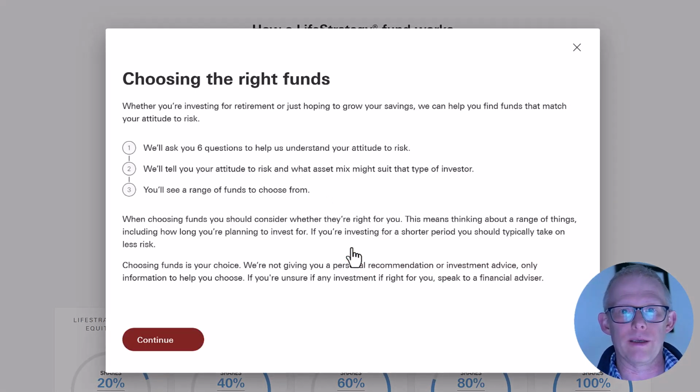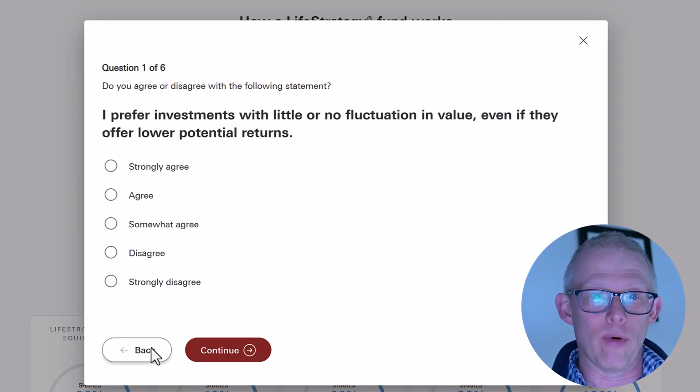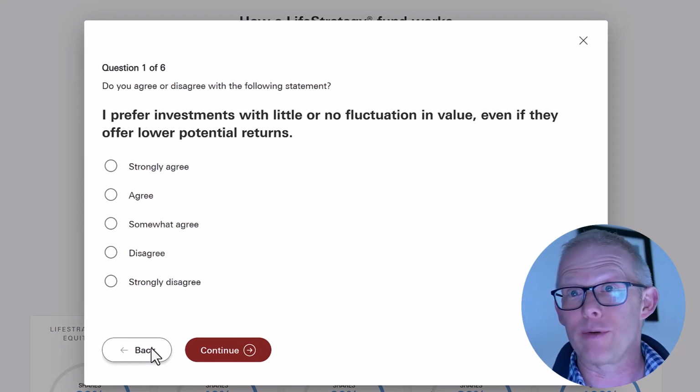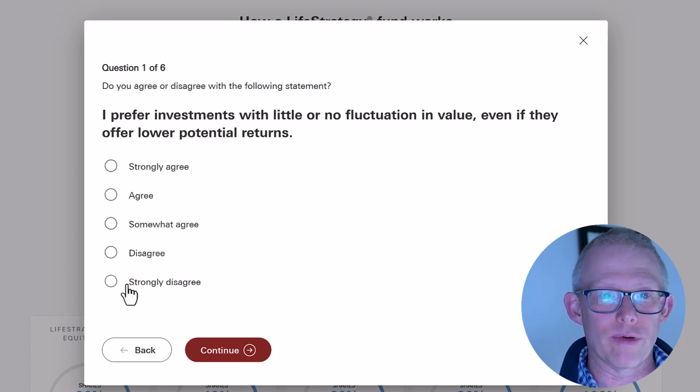So you just hit the get started. It's going to ask you 6 different questions, trying to understand what your attitude to risk is, and then we'll suggest a fund that might work for you. We just hit continue. For all of these, I'm literally just going to go for the strongly disagree the whole way through. So do I prefer little or no fluctuation? No, let's go for strongly disagree.